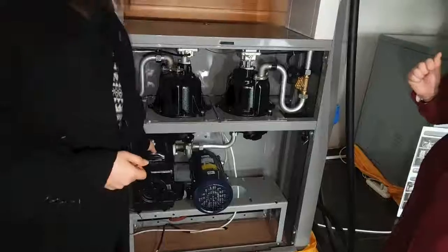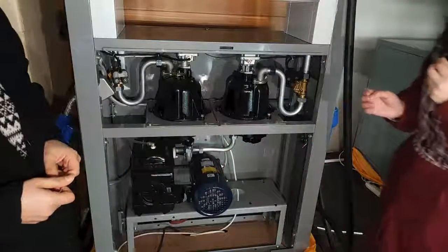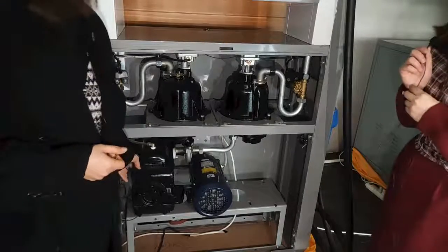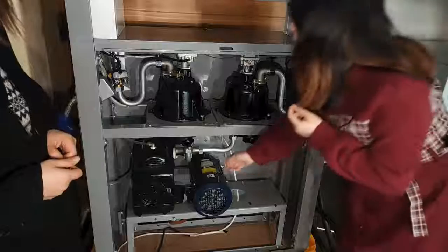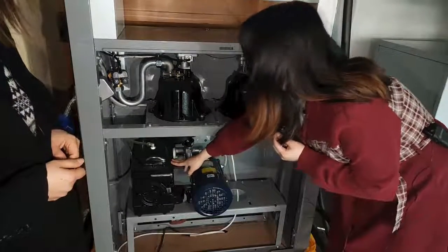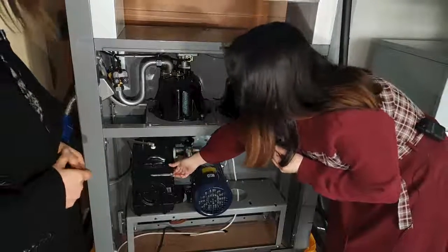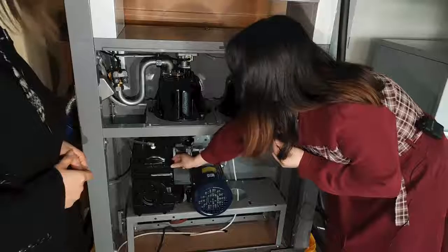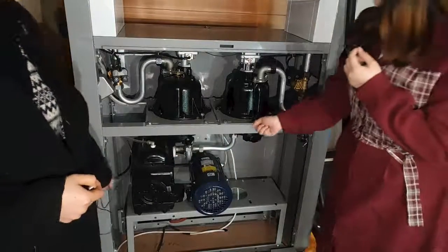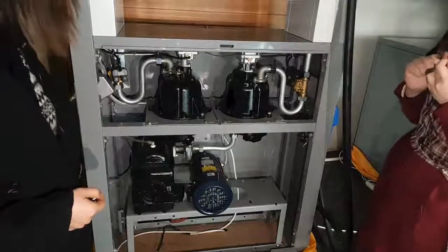What's the brand of the pump? The brand of the pump is Tokheim type. What's the material of it? You can see the color of the pump is black. And it's very big, and maybe it is very heavy, right? Yes, it is made of cast iron.